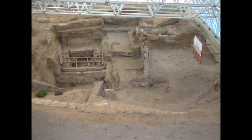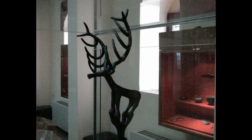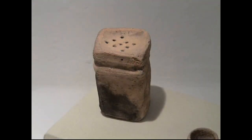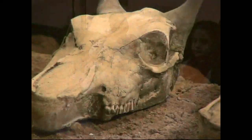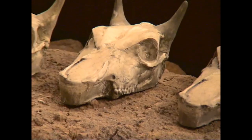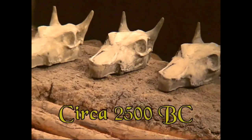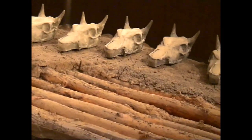Next we have some artifacts that are in the Ankara Museum. These are basically grave goods, and what's coming up is a salt shaker. And next is a statue of the goddess Sybil, one of the oldest we have. This is a more relatively recent Hittite tomb. It's a reconstruction, of course, but it has some interesting artifacts here. Oh, and incidentally, those are cow skulls.